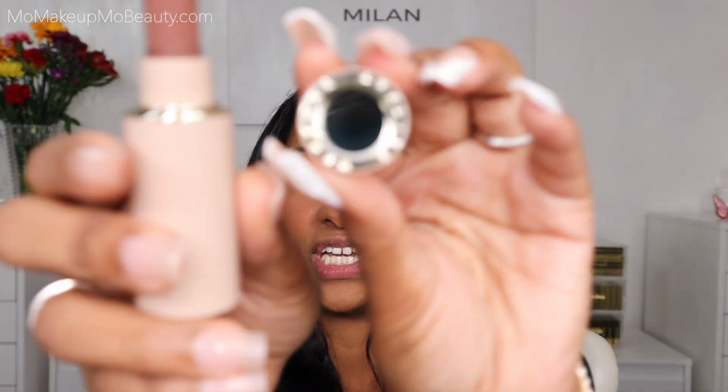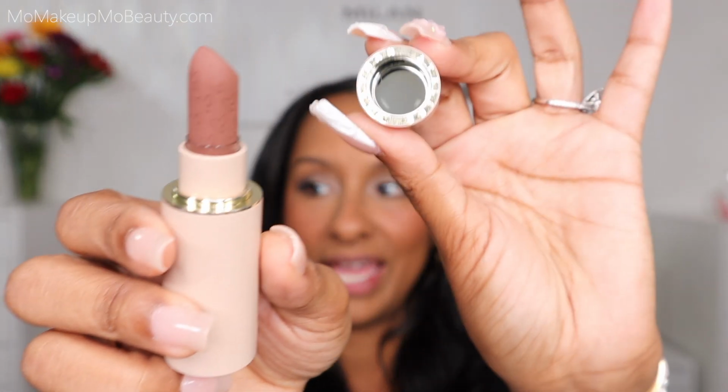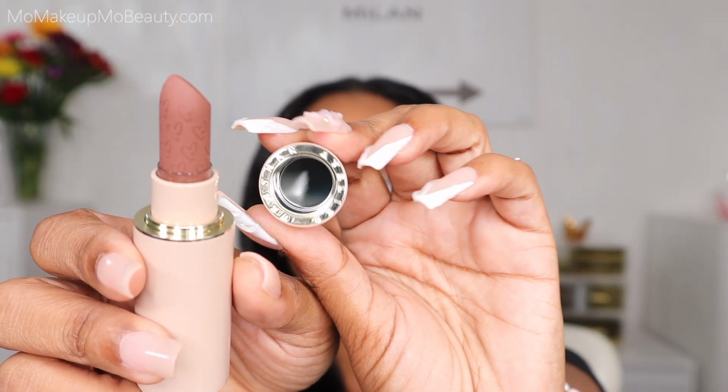And under here, under the cap, you get a little mirror. Hello, camera? Hi. Under the cap, you do get a little mirror. It's small, okay? It's small. But listen, if you have this in your clutch, you're out, you're doing your thing, and you need like a quick little mirror and you don't have anything else, this is gonna work.